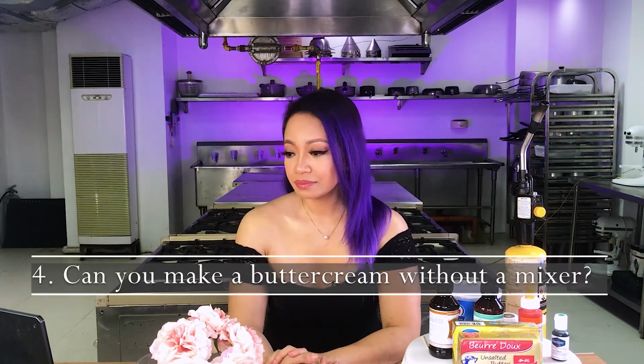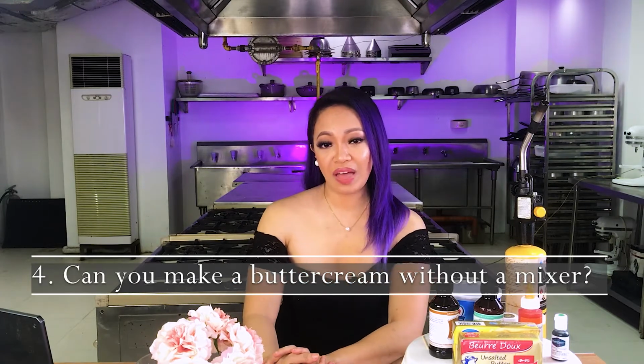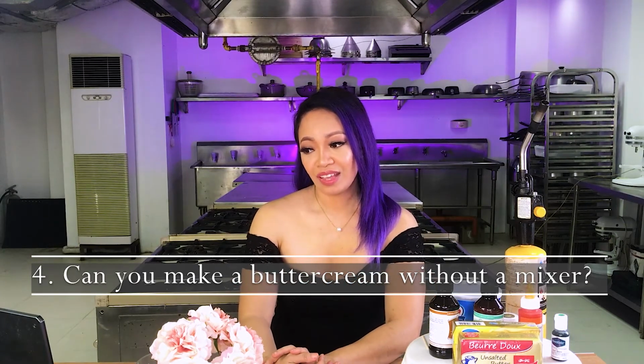Number 4, can you make buttercream without a mixer? You can, but I wouldn't recommend it because when making buttercream, kailangan mabilis siya. If you're going to do it manually by hand, you're going to need a lot of elbow grease. You need strong hands to do it. And if you're working with hot sugar syrup for Italian meringue buttercream, it might not be safe to do it. You might burn yourself. So to make everything easier for you, please use a mixer.